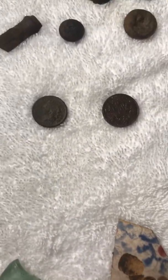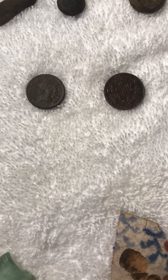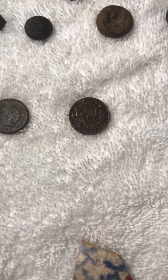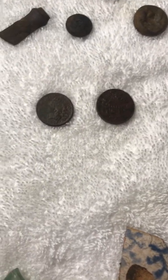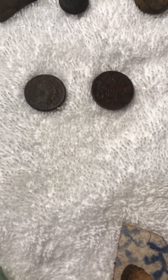I found two really nice coins. I found a shielded nickel, and I found an Indian head penny, and I'm trying to get the dates, but what I'm looking at here, I believe that's 1857 and an 1861 on the Indian head penny.